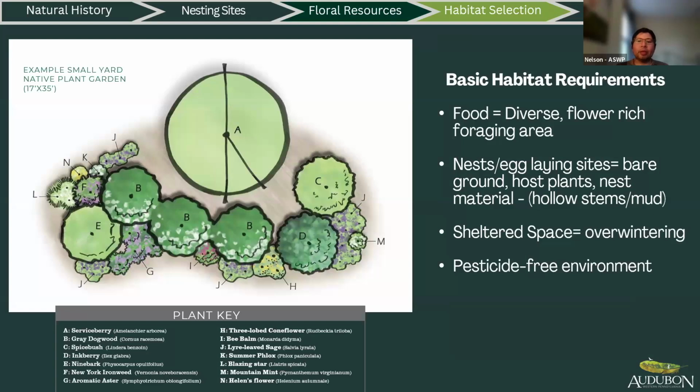Okay, so when you're planning your garden, there are some basic requirements. You need food from the plants. You want diverse, flower-rich foraging areas. Allow them to find areas with nesting sites where they can lay their eggs: hollow stems, maybe muddy areas, maybe loose soil if you have it on your property. Places that are sheltered, with leaf litter for overwintering. And then there's a pesticide-free environment. Limit your use of pesticides.